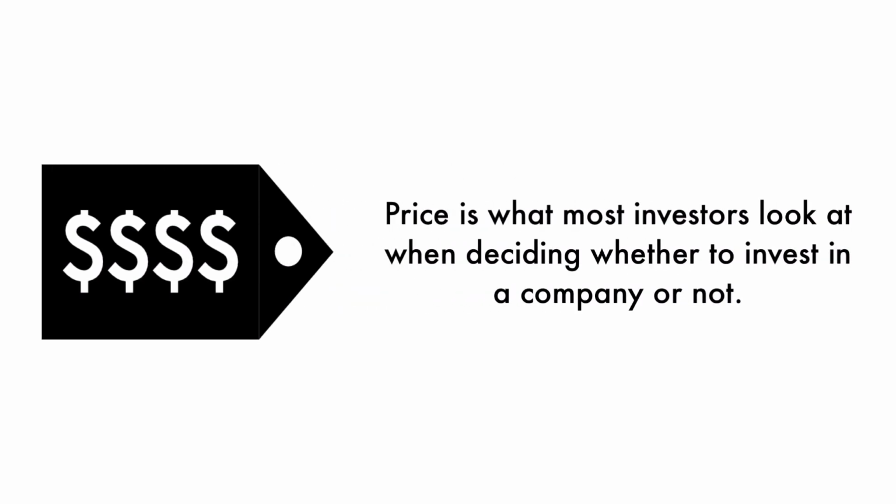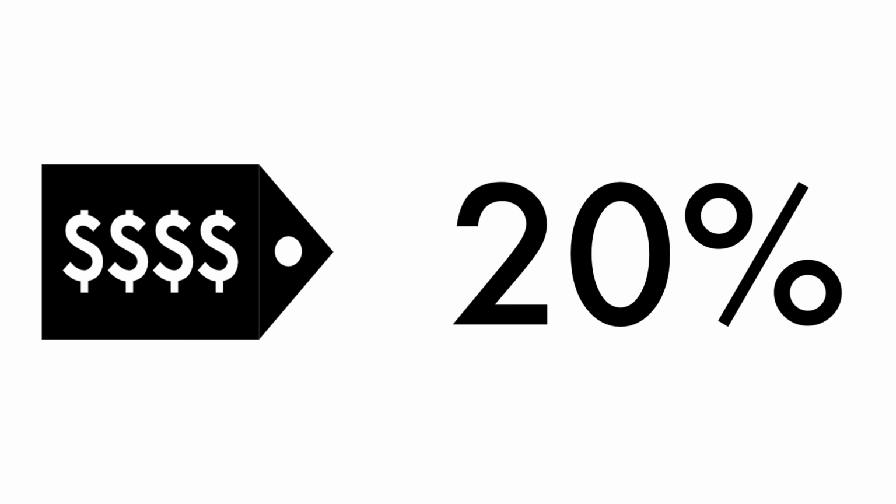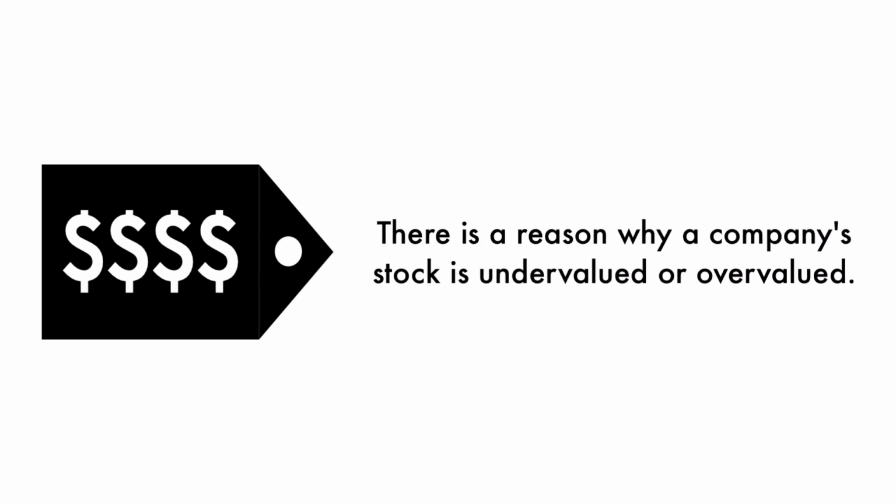Finally, let's look at the company's price. Price is what most investors look at when deciding whether to invest in a company or not, but price per share shouldn't be the most important consideration. That's why 20% of this analysis is attributed to the company's intrinsic value. There is a reason why a company's stock is undervalued or overvalued. An undervalued stock may be undervalued because it's simply a terrible business, and the other side is true as well.